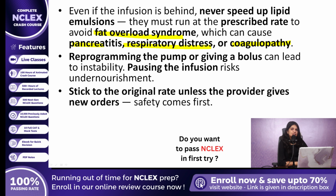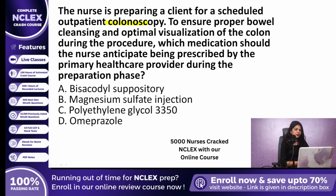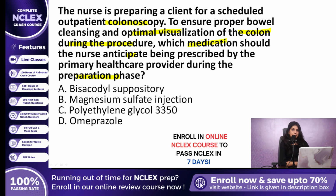Time to review some essential prep work with question number 10. The nurse is preparing a client for a scheduled outpatient colonoscopy. To ensure proper bowel cleansing and optimal visualization of the colon during the procedure, which medication should the nurse anticipate being prescribed by the primary healthcare provider during the preparation phase? Let's evaluate the options and determine which one ensures the bowel is thoroughly emptied for the procedure.